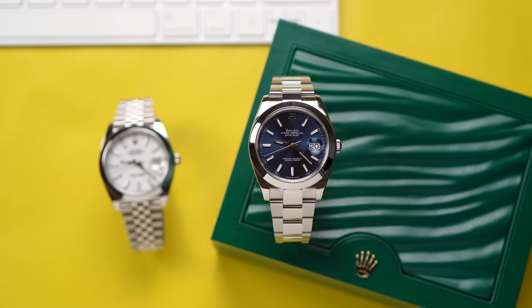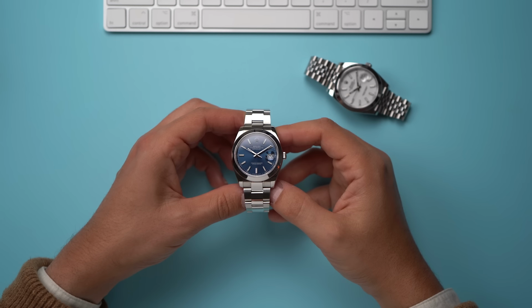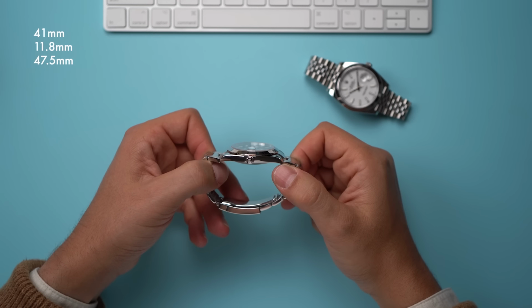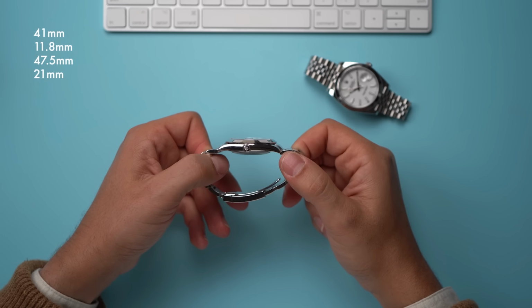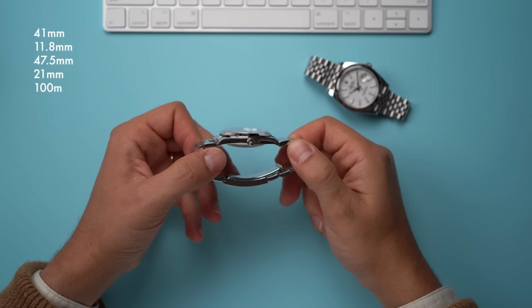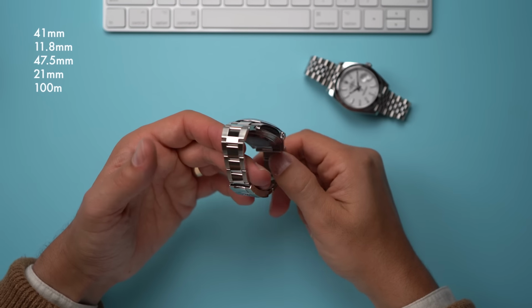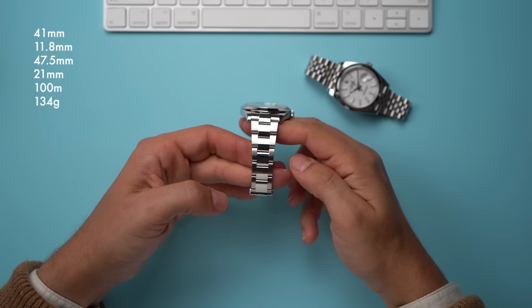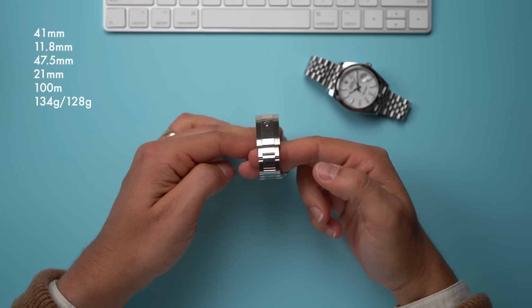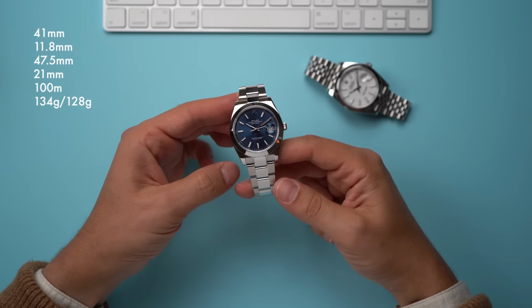You see, nature is healing. As the name tells you, this is a 41mm watch. I measure it at 11.8 millimeters thick, 47.5 millimeters long, and 21 millimeter lug widths. It also has a water resistance of 100 meters. On the Oyster bracelet, the watch weighs about 134 grams, and on the Jubilee, it's about 128, but that's sized to my 7-inch wrist, so that's with a few links removed.